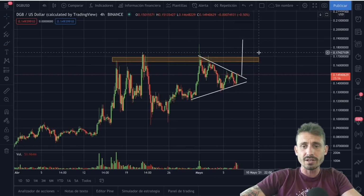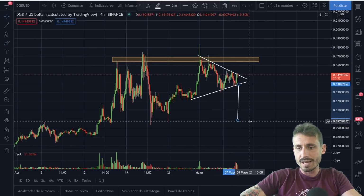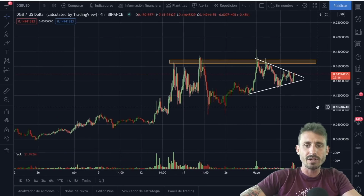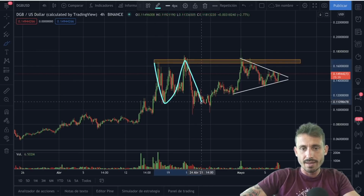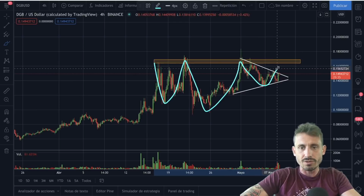But if we break to the downside, guys, we can come as low as almost 10 cents, 9.5 cents of a dollar. So this is what I've got for DigiByte. We can also see that we might be forming an inverse head and shoulders pattern. We have the left shoulder right over here, this being the head, and this being the right shoulder, as you can see.